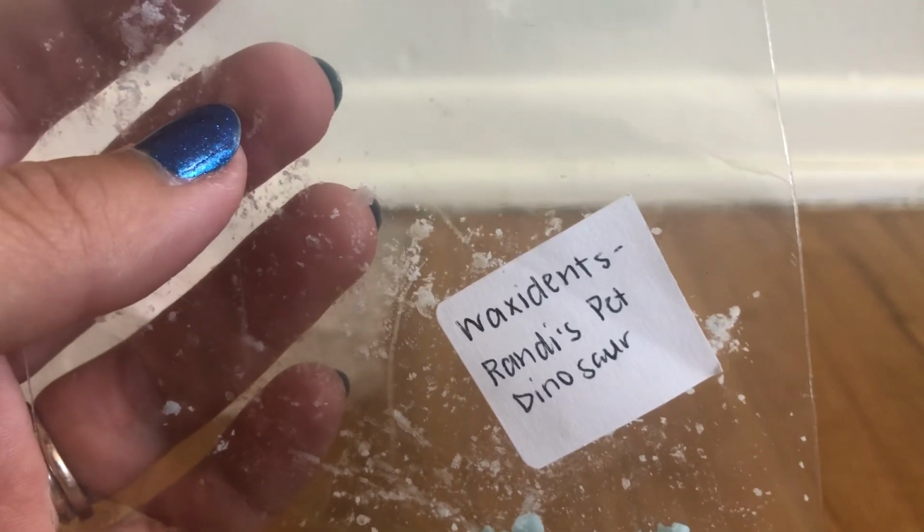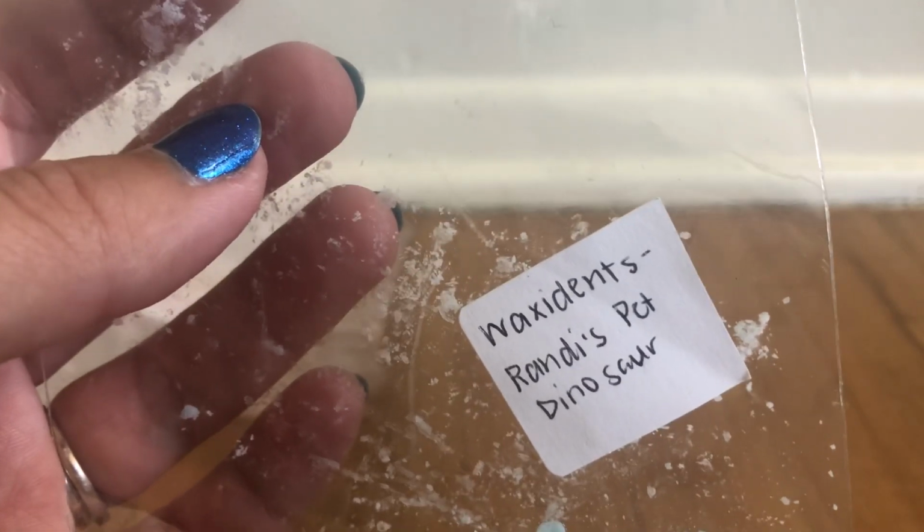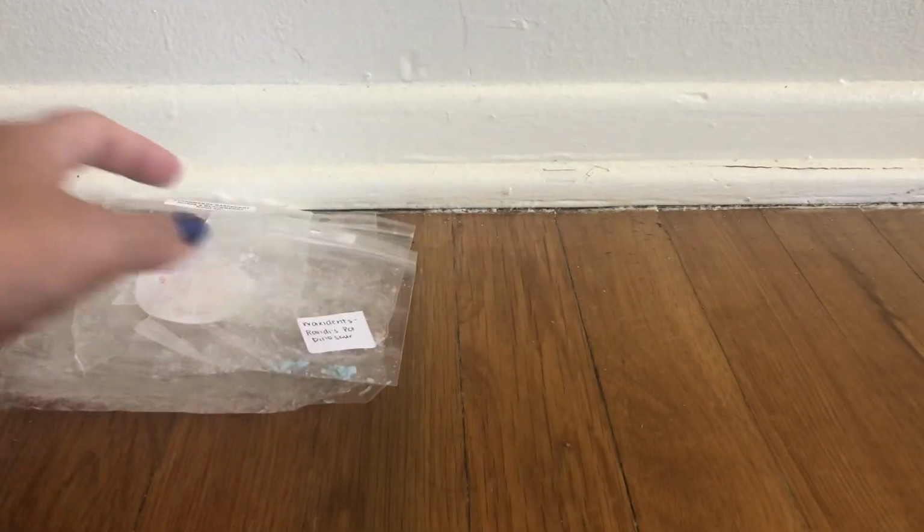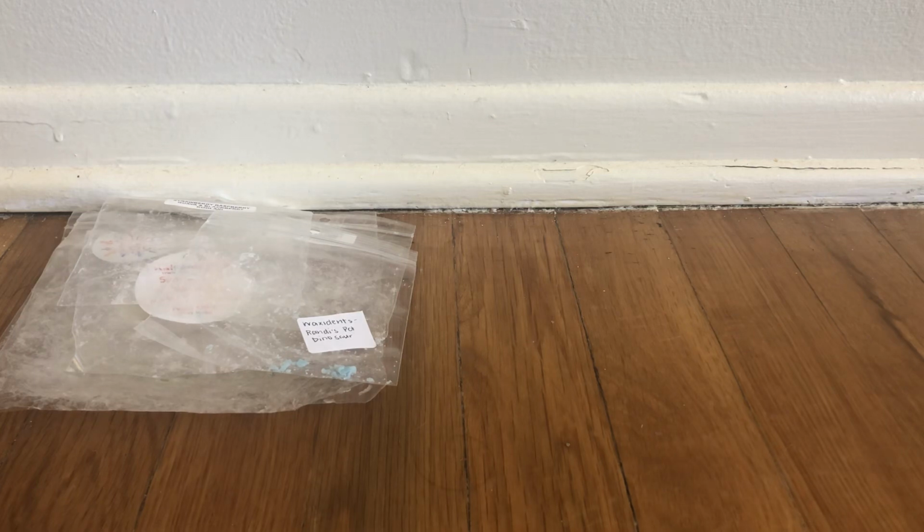I tried it out in my bathroom. That's where I tend to try all of my new wax, and it did pretty well in there. So I liked it. I don't know that I would repurchase that scent again per se, but I think that Waxidents seems to perform well for me so far in general, so I'd probably purchase from her again.